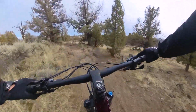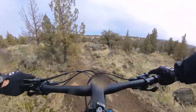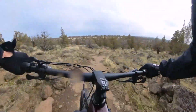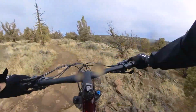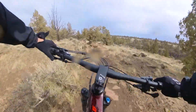Starting strong with the pedal strength. Okay, my dropper is down, and I'm staying down for this section. Oh yeah, that's much better. I already feel like I went way faster there. I don't know if I actually did, but dropper's back up, dropper's down.